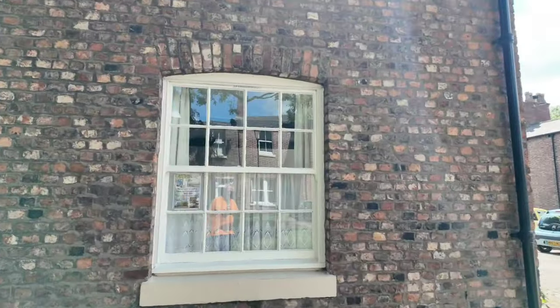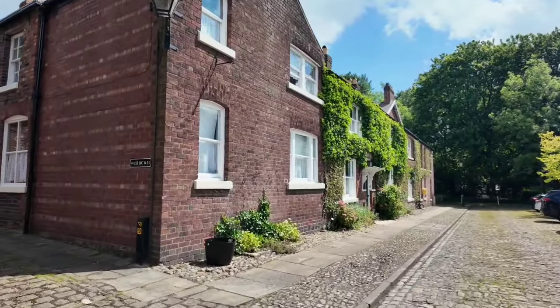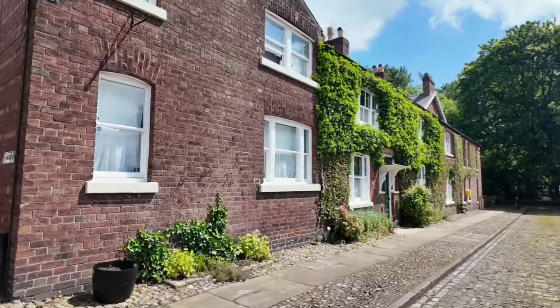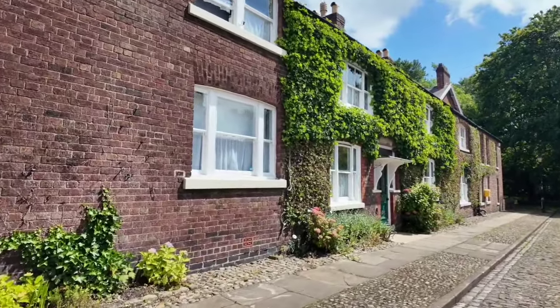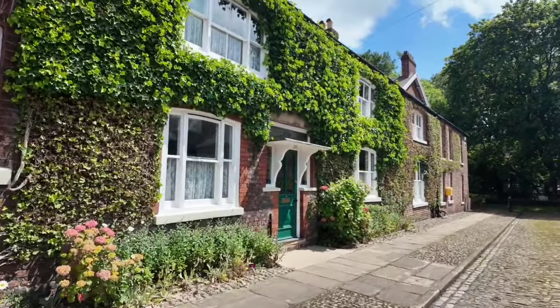Another little street here. I think it's like a cult group, isn't it, the Moravians? Was the Osmonds not them, Moravians, or were they, what was the other one they were called? Mormons, was it? I think they were the Mormons, weren't they? Just look at that. These little cottages.